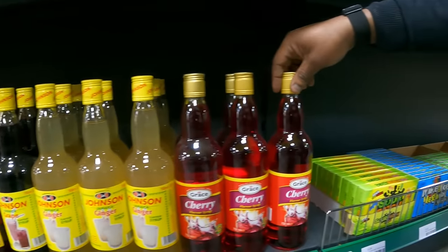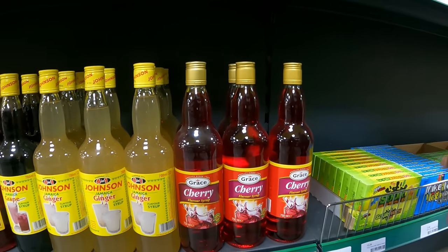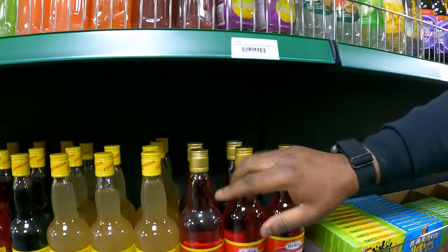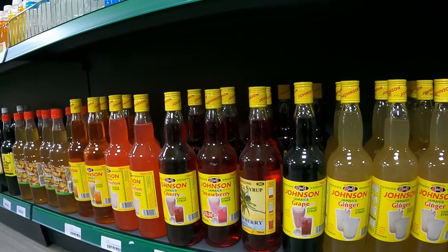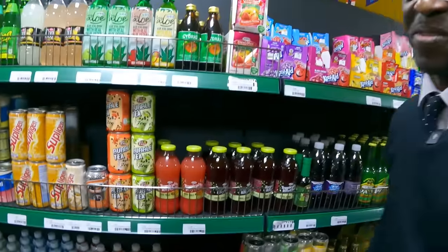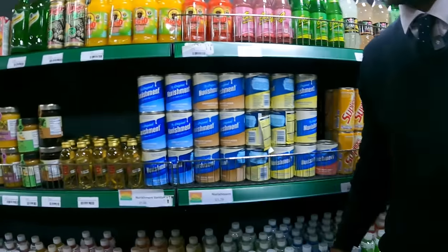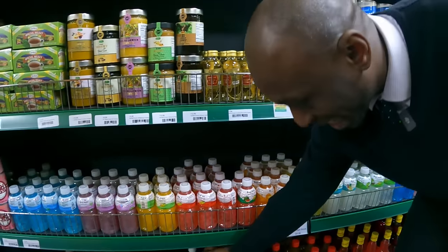So you mix these, but they're very, very popular. You can use them for ice creams, shakes, etc. So you have your Graces, you have your Johnsons, and you have your Aunt May's, and you have your Moby. Now, when people hear me say it, they'll say, you're not saying it right, so I don't have that twang. Moby. It depends on the country.